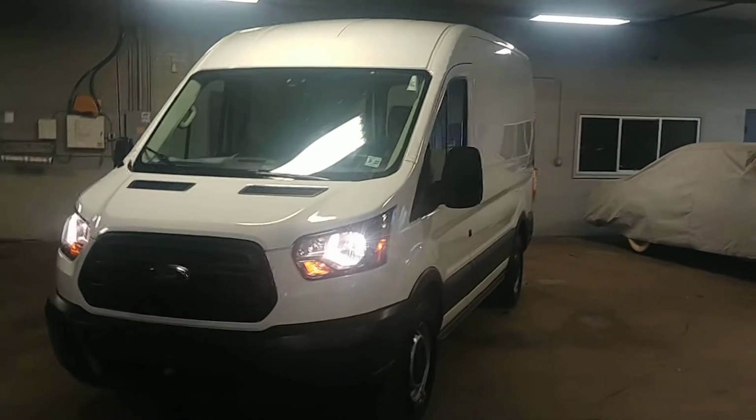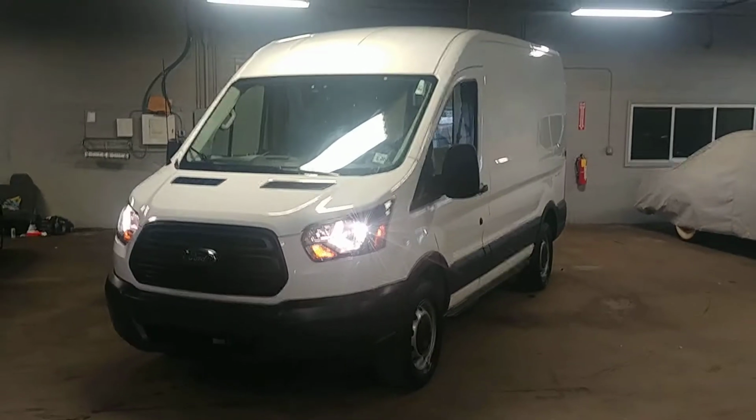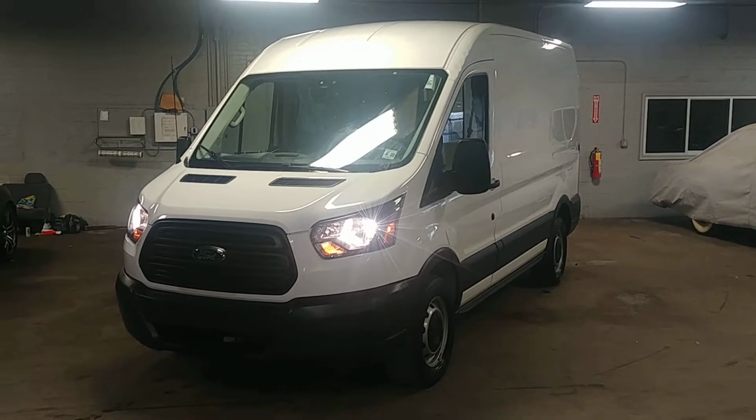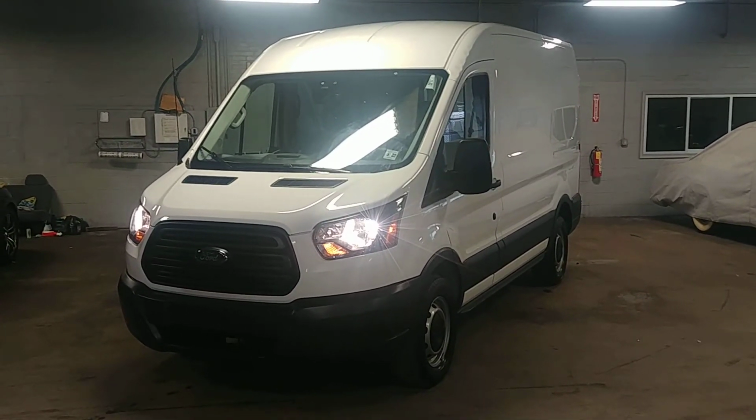Things are beautiful, folks. Once again, ladies and gentlemen, this is a 2017 Ford Transit. It is the T-150 short wheelbase mid-roof with 30,000 miles. You guys got any questions, concerns? Don't hesitate to ask. Thank you, and happy bidding.